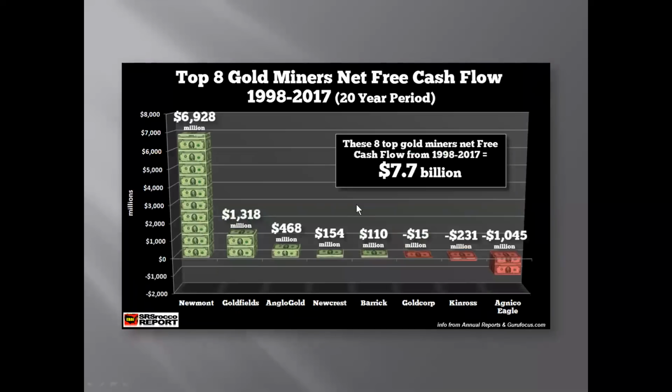Now, I decided to look at the top eight gold miners. We've got Newmont, Goldfields, Anglo Gold, Newcrest, Barrick, Goldcorp, Kinross, and Agnico Eagle. As I mentioned, Newmont had $6.9 billion in positive free cash flow. Goldfields actually came in second at $1.3 billion. Anglo Gold, $468 million, Newcrest, $154 million, Barrick was $110 million.